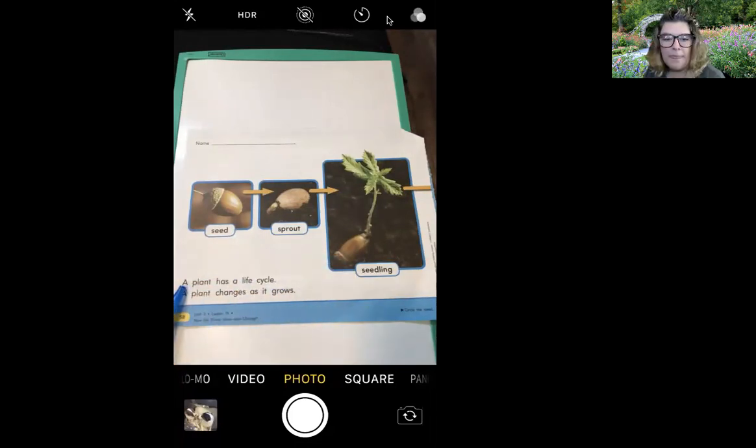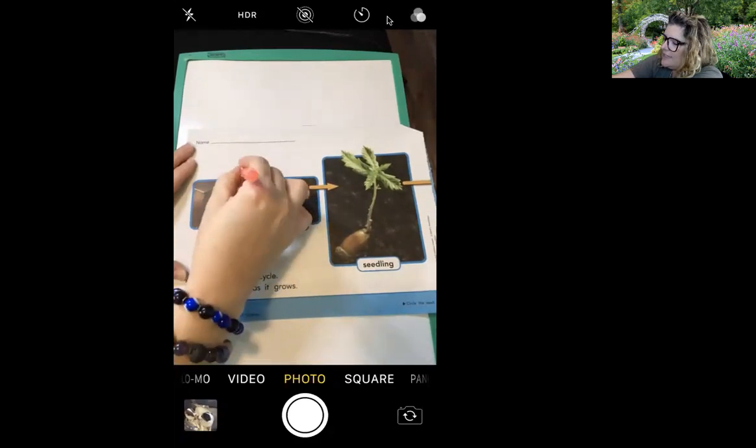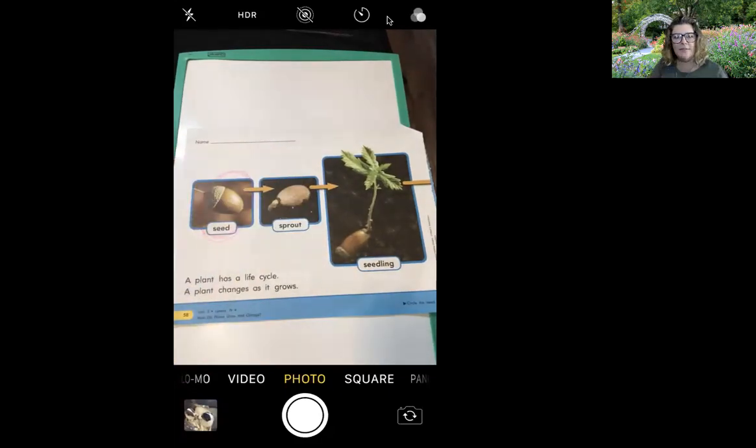So let me read. A plant has a life cycle. A plant changes as it grows. Now, on this page down here, it says circle the seed. So with your crayon or pencil, I want you to circle the seed. I'm going to pick a different color because there's blue on here already. So here I go, I'm circling the seed. There. I did it. Let's go ahead and turn to page 59.